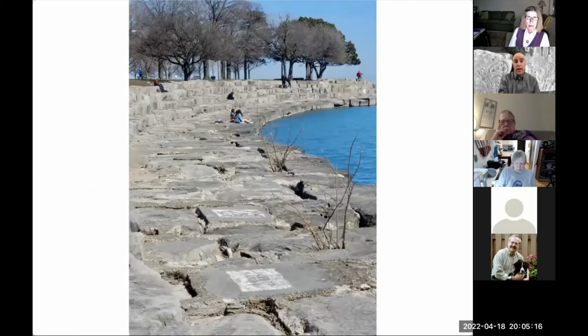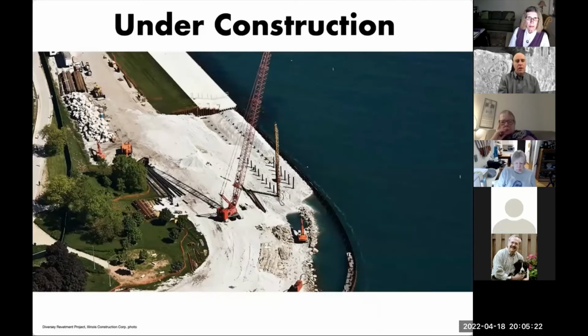That's in pretty good shape. As you know, the north side of the point is not in as good a shape. It suffered more damage from the lake. There were areas in much worse shape than Promontory Point. The one that we'll talk about in a couple of minutes is Morgan Shoal. But on the north side, some of the areas south of Montrose Harbor were really, really in bad shape.